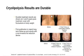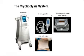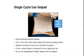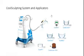So the results of cryolipolysis are really durable. It's FDA cleared for these areas. So that's what the device looks like. It has an applicator. There's a gel pad that protects the skin. It goes on. It's really comfortable. I've had this done to myself.